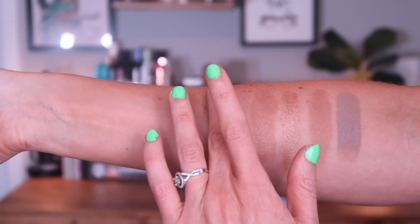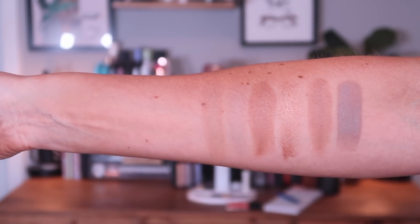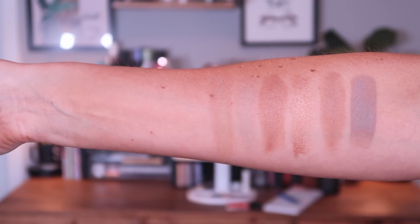Coming in at number 8, I have my Danessa Myricks Power Bronzer in the shade Light. For me, this comes down to shade again. This is another really warm toned bronzer in my opinion, so I really only like to reach for this in the spring and summer months just because it does pull so warm on me.